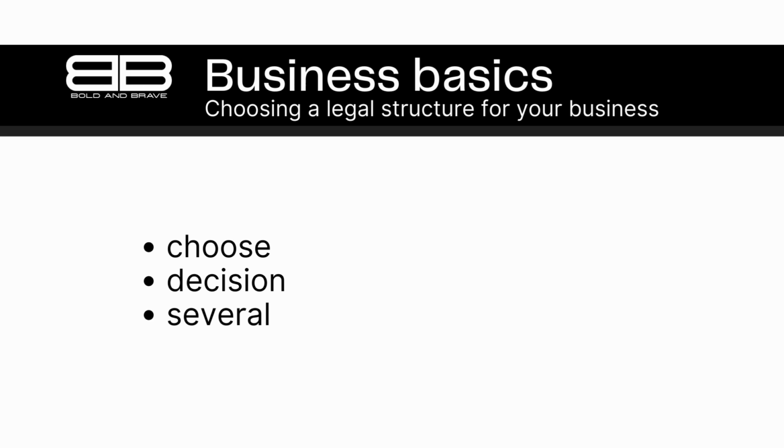In this structure, the business is owned and operated by one person. However, there is no distinction between the business and the owner, so the owner is personally responsible for all debts and liabilities. A partnership is similar to a sole proprietorship, but it involves two or more people. In a partnership, the partners share the profits and losses of the business, as well as the debts and liabilities.